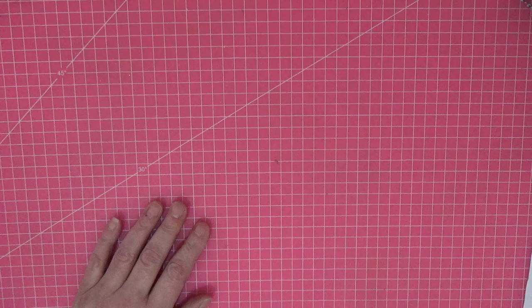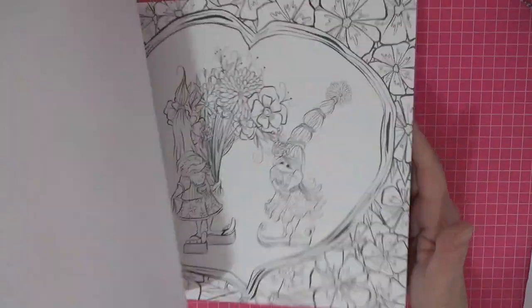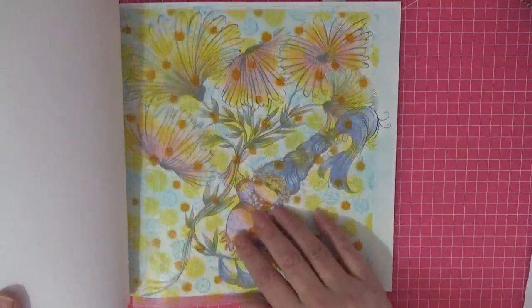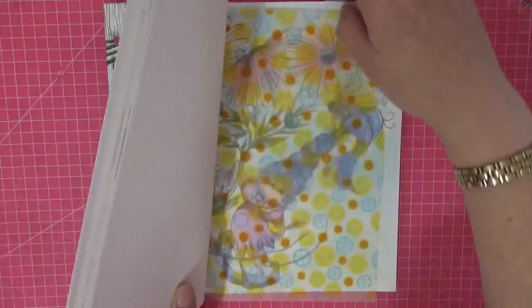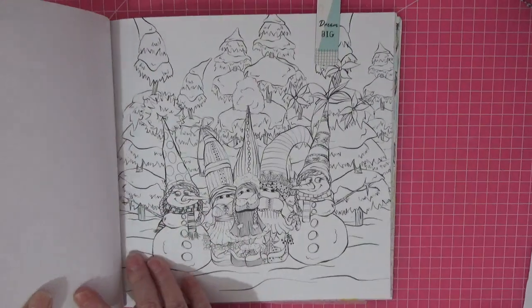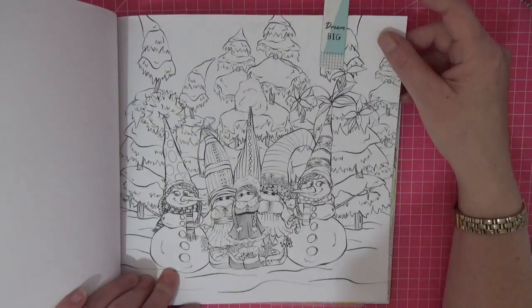Then you'll be surprised, trust me, Gnomes in the Neighbourhood. Yes, a gorgeous, gorgeous book, which I haven't done an awful lot in here. I did this little guy with pan pastels and polychromos, a little pastel effect. But anyway, I digress. So sort of centre way through the book, these are single-sided, so I'll just focus on the pages that are available. I'm going to leave the tags in just in case.